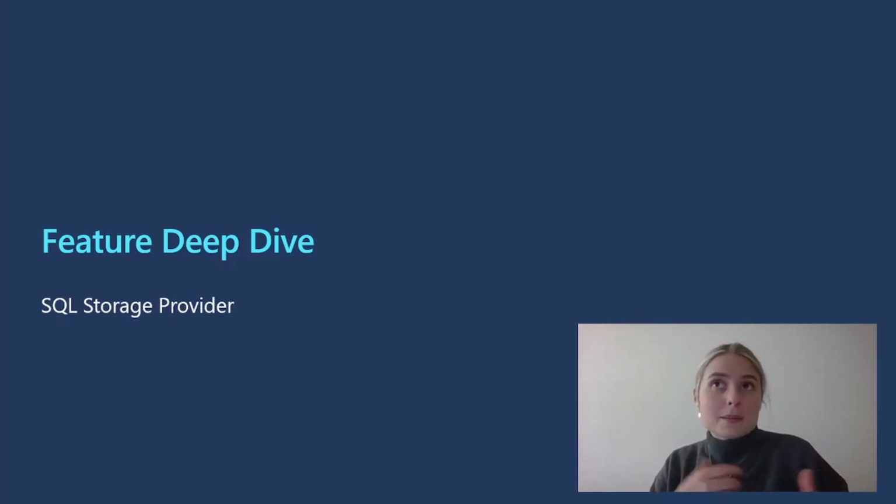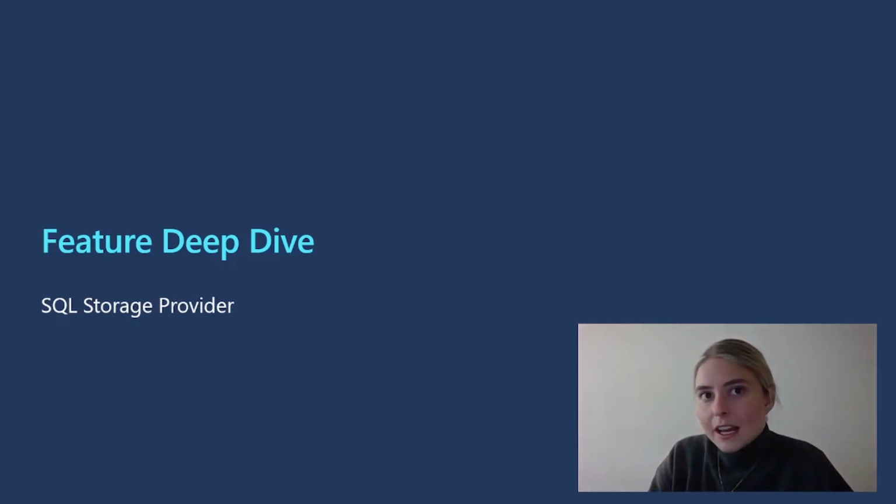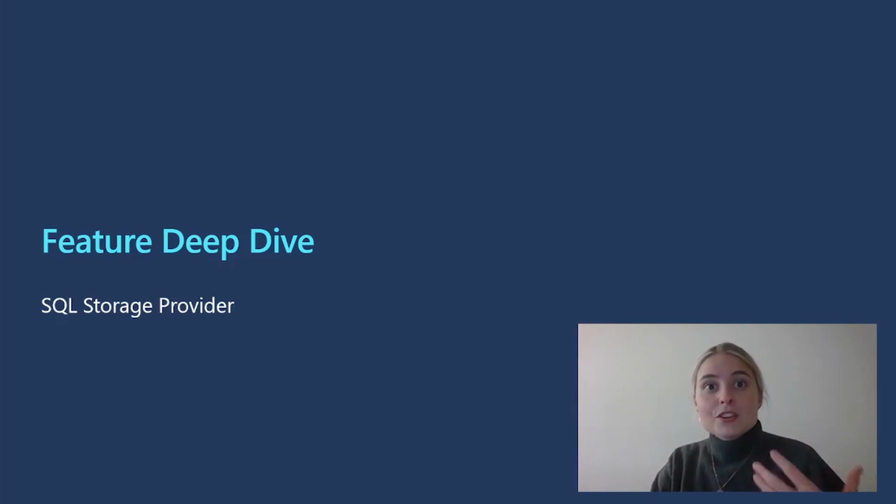So, with Logic Apps Standard, you can now create a Logic App from anywhere, even outside of Azure. For example, in a local development environment, on premises, on multi-cloud, on AKS, all thanks to the new Azure Arc capabilities in public preview. So, the SQL Storage Provider is a portable and alternative storage provider to Azure Storage for when you're running Logic Apps everywhere. And we are very pleased to be announcing public preview of this capability here at Ignite. So without further ado, let's jump into a demo.